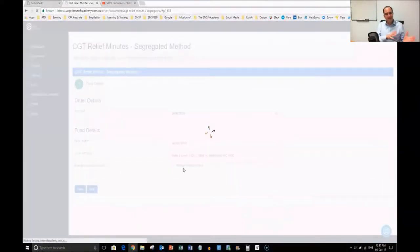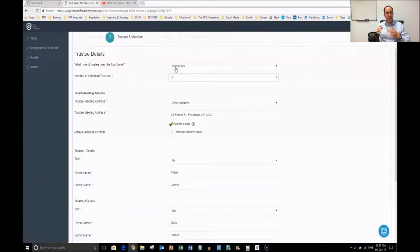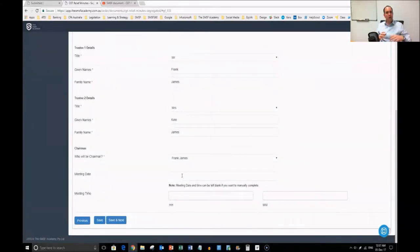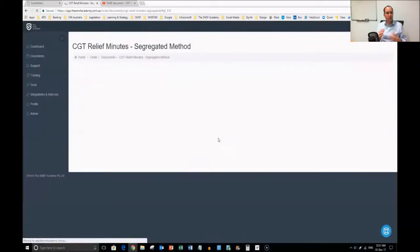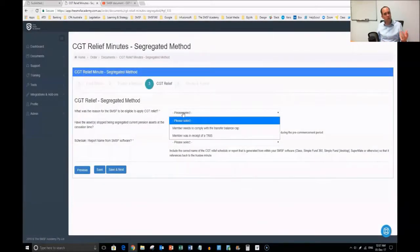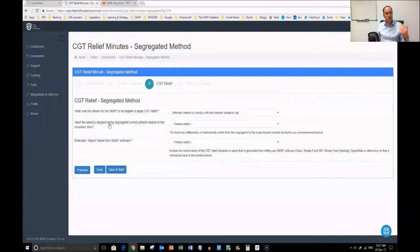One is that we've made this decision to switch to the proportionate method as a result of the compliance with the transfer balance cap. So we can see here all this information comes into the system. We can leave these dates, decisions and times blank if we want to, or we can fill that in. But then what is the reason that we're applying for the relief? Is it a TRIS? Is it a transfer balance cap issue? And it's starting to ask us a whole range of questions.